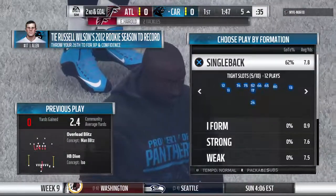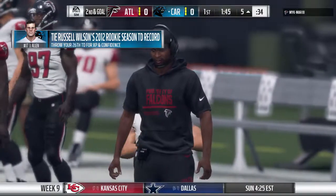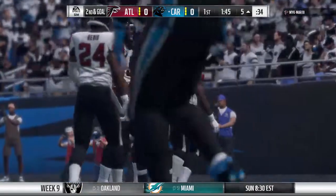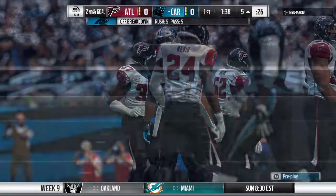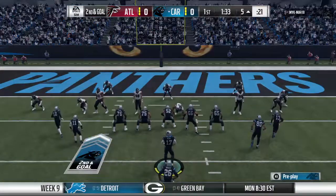No gain on the play that time, and it sets up 2nd and goal. And as we've seen throughout this season, it's no picnic trying to score touchdowns against this unit. They're ranked #1 against the run. But it's also difficult because it's not easy to throw the ball against them either.